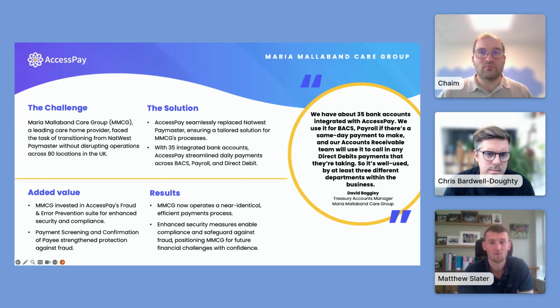And then finally, Maria Maliband, with their future plans, are very acquisitive, and they plan to acquire a number of more care homes. And with the bulk upload of our account name verification check, they can check all their new care home supplier details at once, saving them an enormous amount of time.